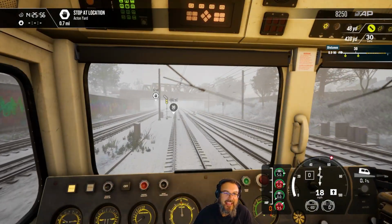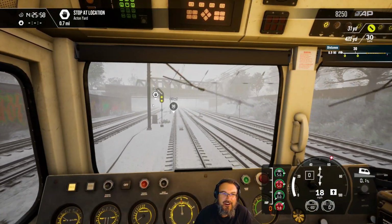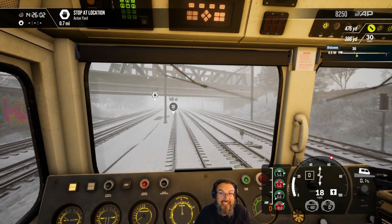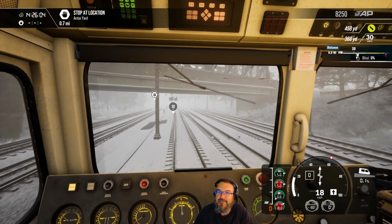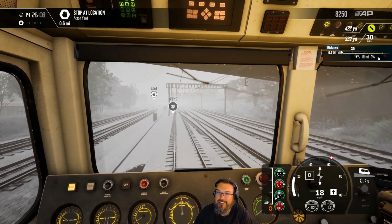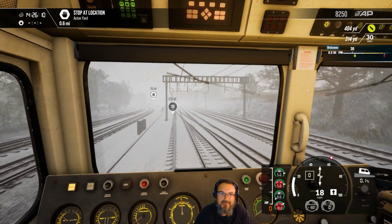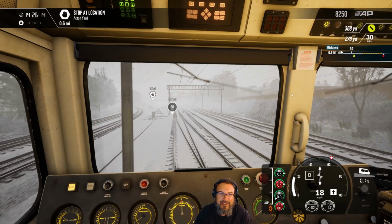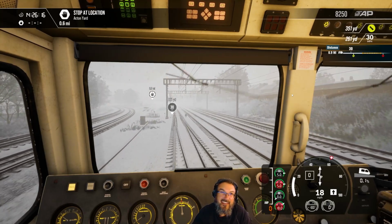Our signal up ahead, this guy right here, says we are going to be turning. There's your feather that says you're turning. It's nice and slow so we can finally see it for once. But you can also see up here that we've got some restricted speed coming up that says, hey, you better slow this train down, because the little barber pole is saying, hey, watch your speed as you go into the yard, and it's pretty accurate.